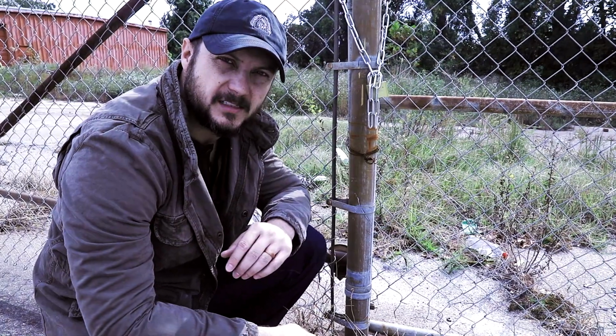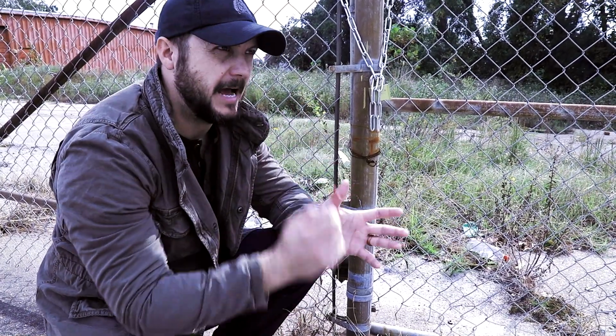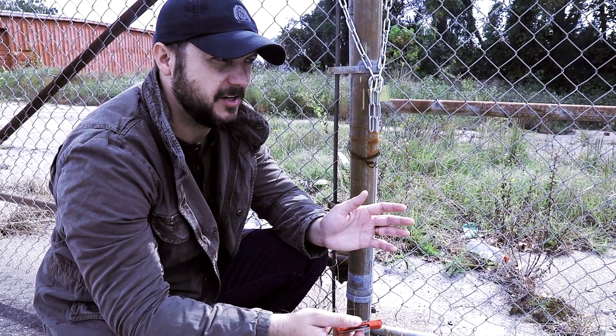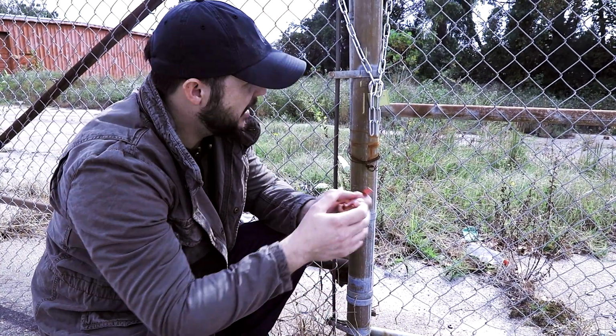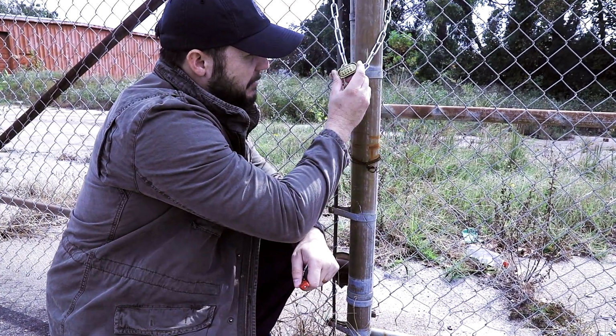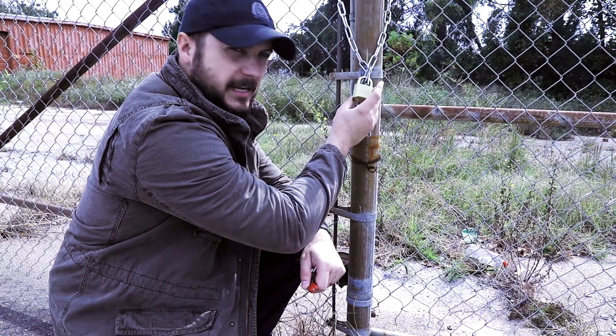Something I always like to carry on me is lock picks, because you never know when you may have to use this to bypass to get out of harm's way or get into an area that you may need access to. A lot of people will use these type of locks because they feel like they're very heavy duty, which they are, but they're so easy to bypass.